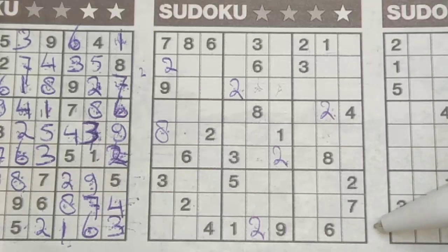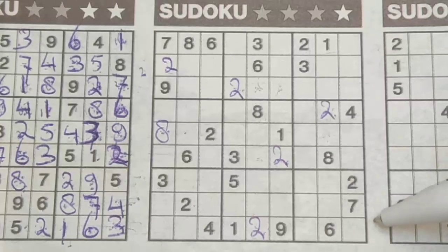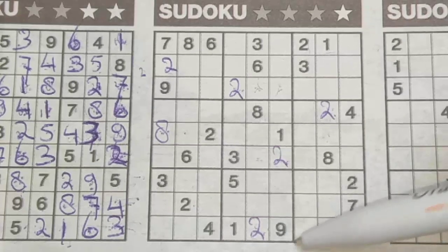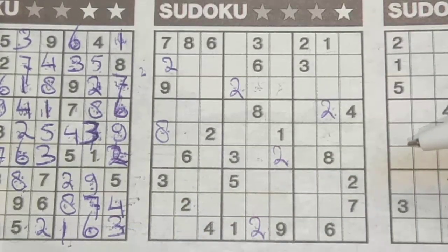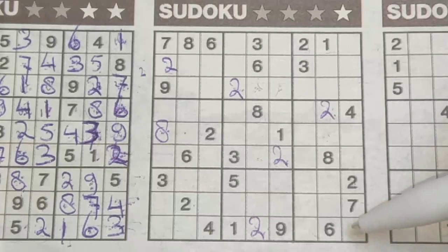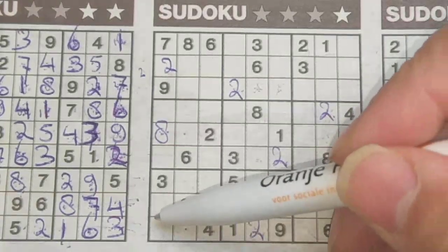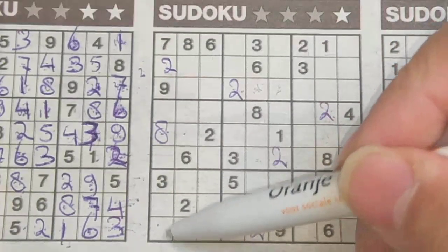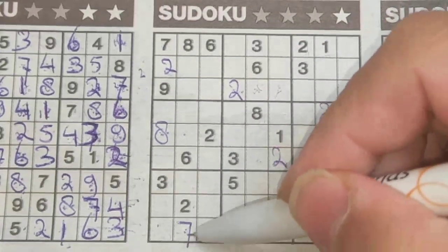In this row, we have 4 missing numbers. One of the missing numbers is a 7. I see here 7, so no 7 in these two boxes, so the 7 could be here or could be there, but I see here a 7, so no 7 there, 7 should be here.